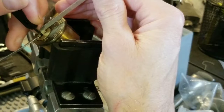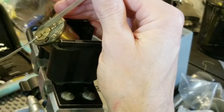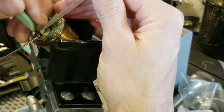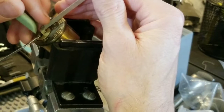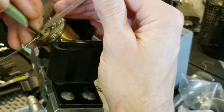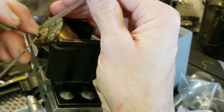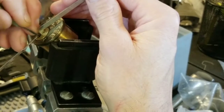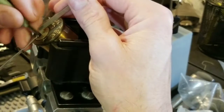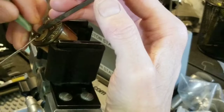I'll try to set all the short pins with this. Okay, now I got to get under four. Deeper hook. And the pins are so crunchy, it's really hard to feel what pin I'm under. And yes, I've tried all this off camera too. I just lost everything.